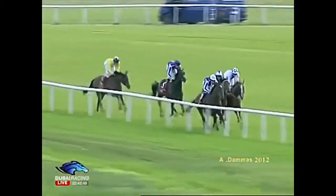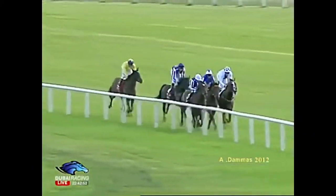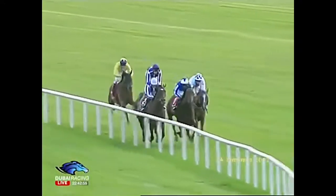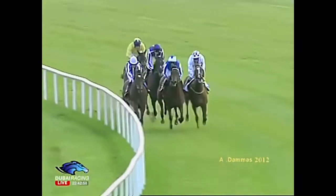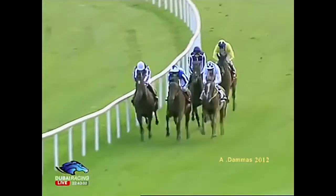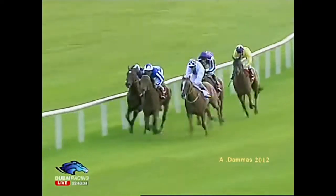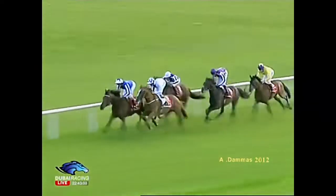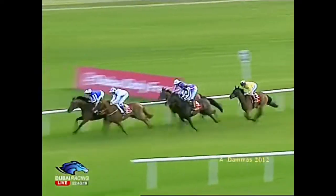And Astrology's lead has been reduced now to about a length. Akeed Mafid, Light Heavy poised on the outside. Camelot lobbing along just behind them in fourth, followed 2 lengths back by Born to See. Into the home turn now, inside the last half mile. Keed Mafeed comes through to take the lead from Astrology. Light Heavy moving up on the outside. Camelot still going easily just behind him, and tracking him all the way is Born to See.